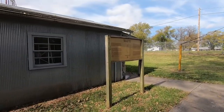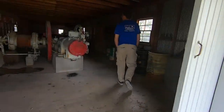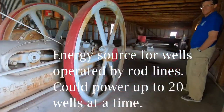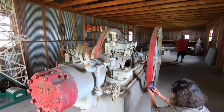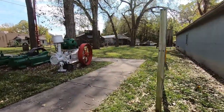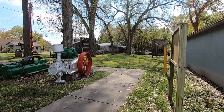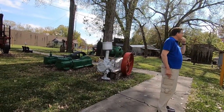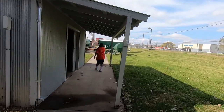We are going to the central power unit. Oh boy. There's oil. Look at this. What is that? That's a motor around that belt, turning that big wheel to pump pumps. See this cable coming out of this building? They would run that to wellheads. There's a wellhead. So instead of having those guys doing that, this thing turned and it ran that wellhead over there. Up to 18 different wells up to half mile away. Half mile away? Yeah. That's awesome.